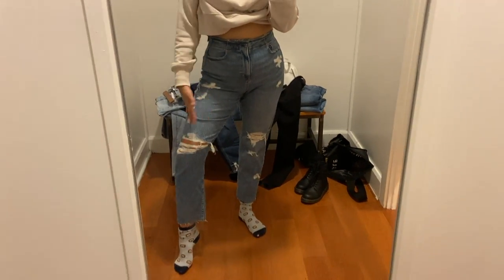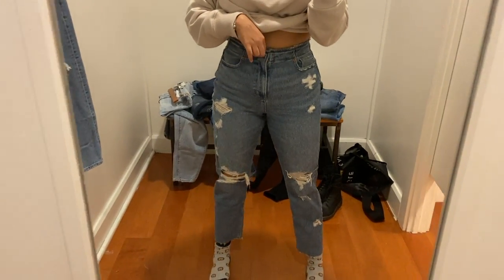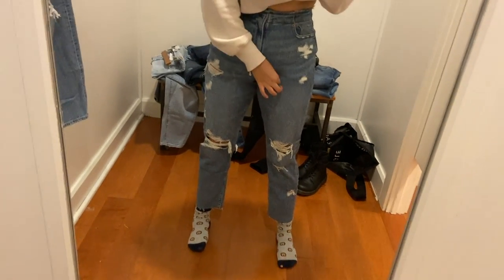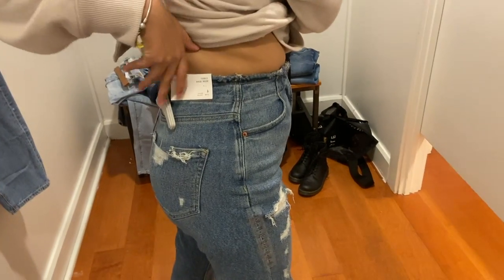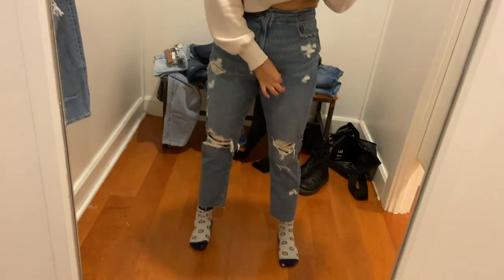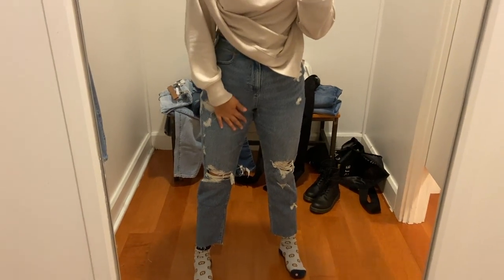So this is what they look like. They're super cute. I'm obsessed with these. They're a size 6. They do feel a little bit loose from here, but from my waist. Oh my gosh, I just realized that I said this was a 6, but it's not a 6. It's actually a 4. It's a 4, guys. I don't know why I thought I got these in a 6. They do feel a little bit loose from here, but from my waist, they're tight. So I don't think I'll size down. They're loose here, but it's okay.